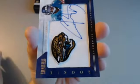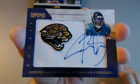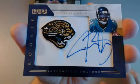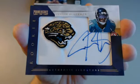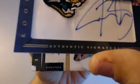First hit's going to be a team logo swatch autograph of Mr. Justin Blackmon. Good player. He just can't quit getting stoned. Nice patch, though. Nice auto. That's one reason we love these. You get the team logo patches, the rated rookies, NFL shields, and the autographs always on the material. You also get your helmet signatures as well. You get a bunch of variations that are pretty nice.